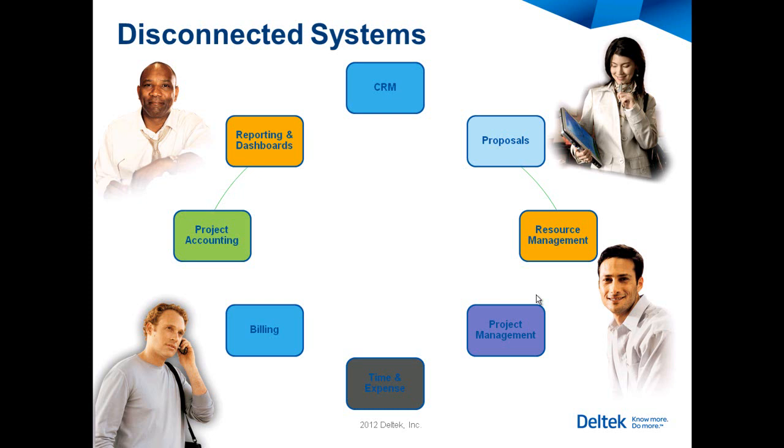Today we're going to be talking about CRM up in the top, but even within the CRM system that you have within your company today, you could have silos of different information. So you may have your opportunities in an Excel spreadsheet, and your project management or principal may be managing their contacts within their own Outlook contact folders and not really sharing that information back and forth.